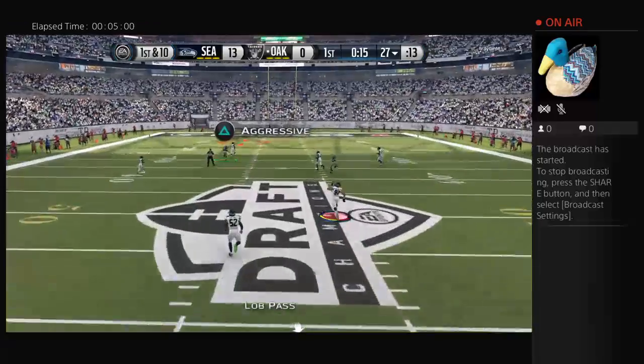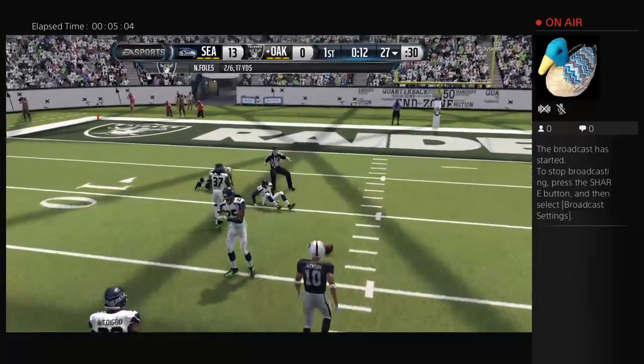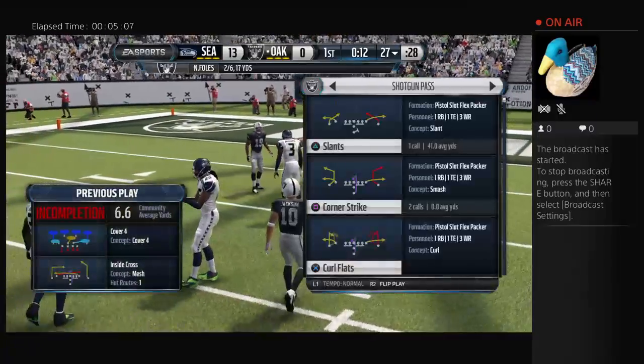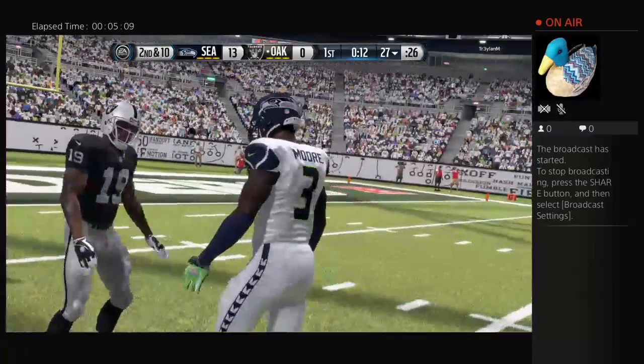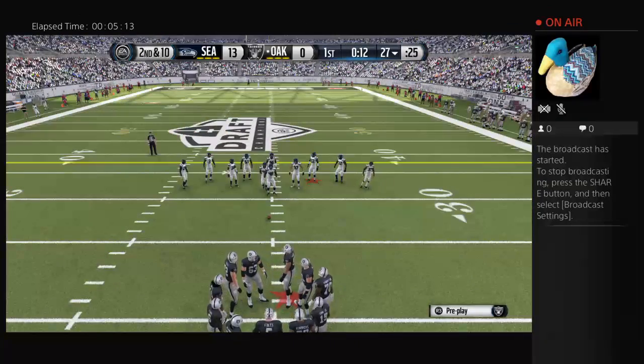Looking at every option. Comes down with, no, the defender tips it out. Good job that time by the secondary. They're in good position. They make the play, and it's an incomplete pass by the quarterback.